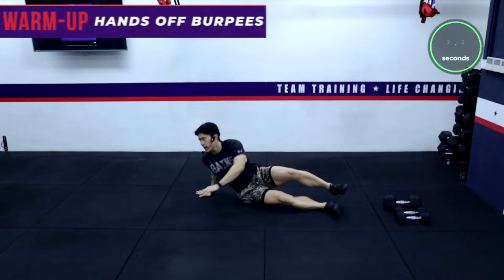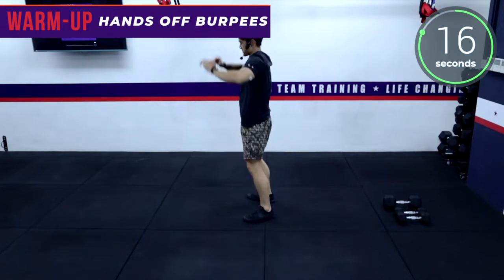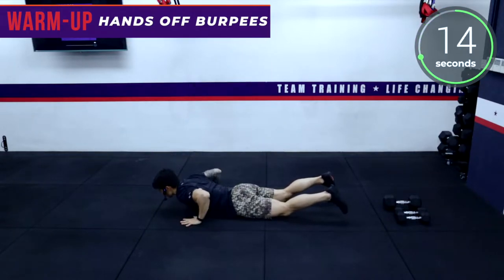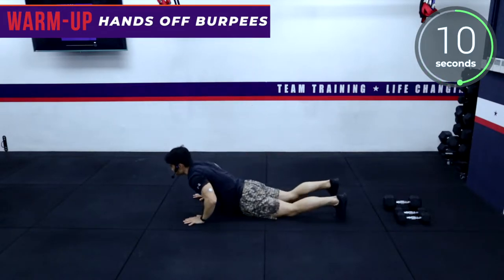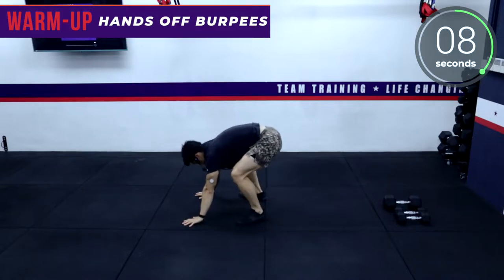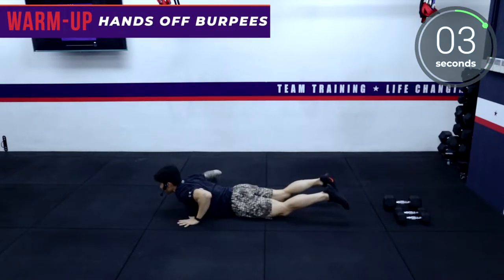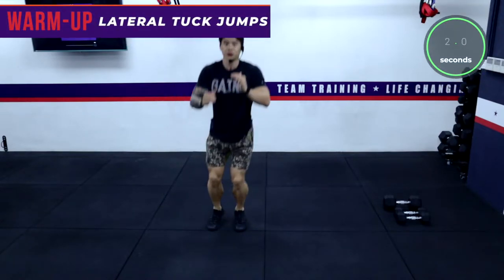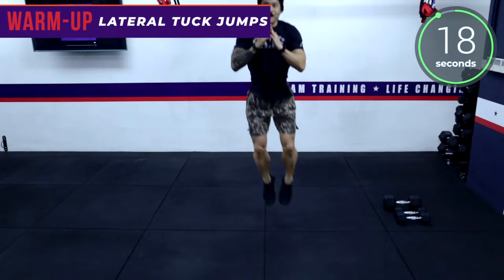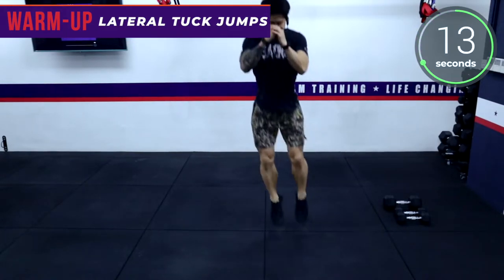All right, turning over, hands off burpees. Three, two, one, and we're doing lateral tuck jumps. Can't even speak. We haven't even started working out yet. That's not a good sign.